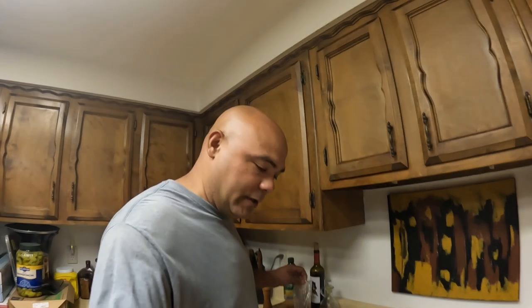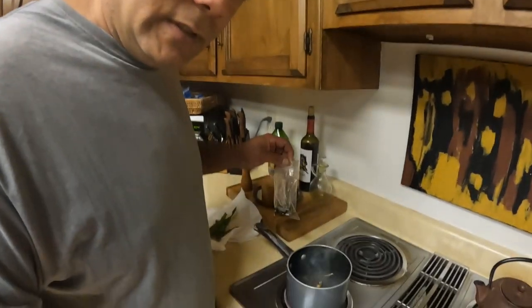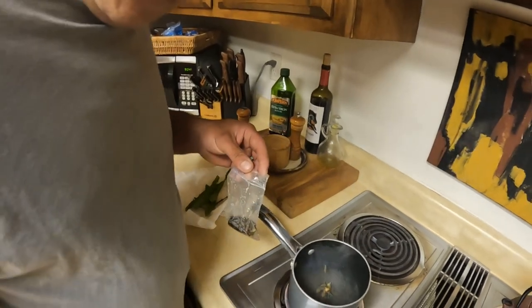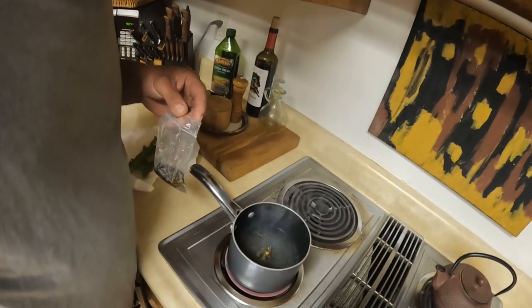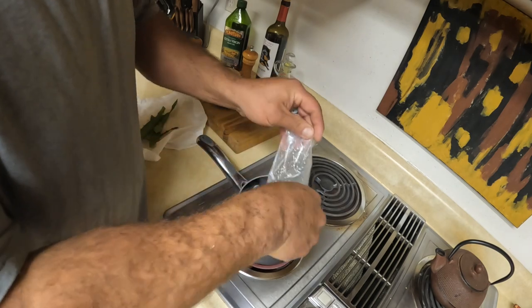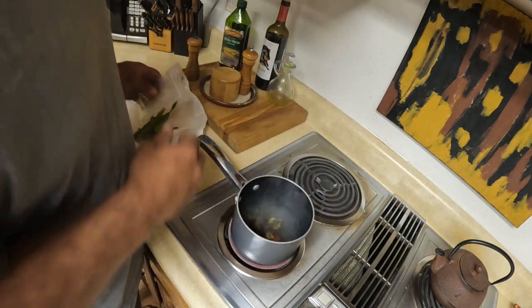Okay, we're coming to a boil here. And inside there, we've got our thistle roots, and in go our crawdads.